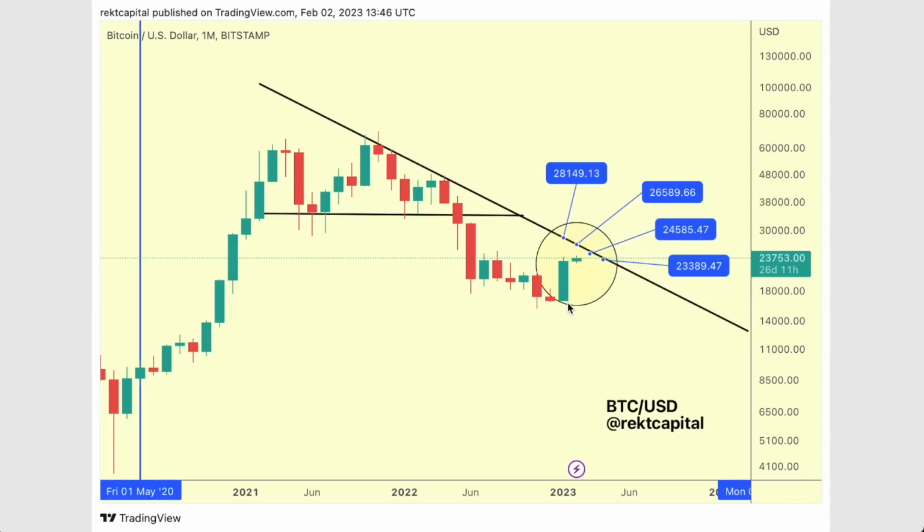In January, 28K is where that macro downtrend break would occur. Now that we're in February, 26.5K is where the macro downtrend could break. But what I'm trying to suggest here is that, based on history, Bitcoin won't break out this February. It could overextend to as high as 26.5K.